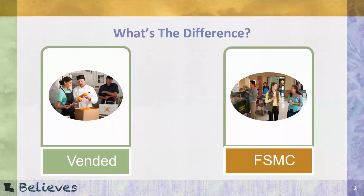So let's first start out by understanding the difference between a vended meal contract and a food service management contract. A vended meal contract includes just the procurement of cooked food. The vendor drops off the prepared food either in bulk or individual meals. The SFA staff at the site handles the service of food to students as well as the point of service, etc. The vendor provides no services to the SFA.